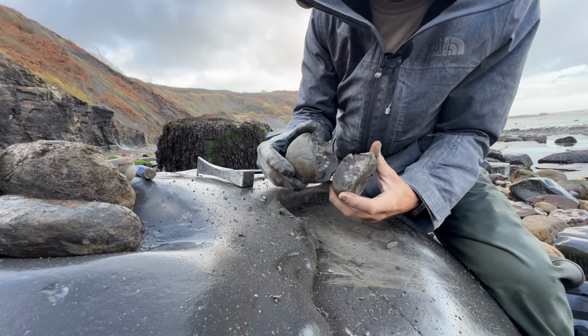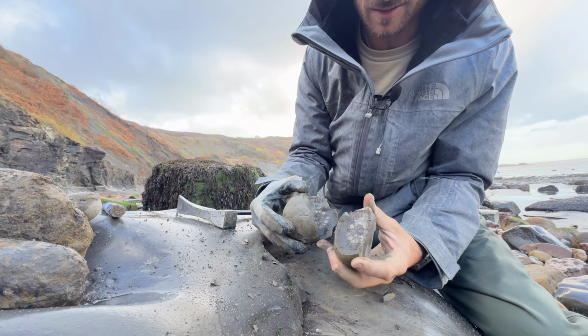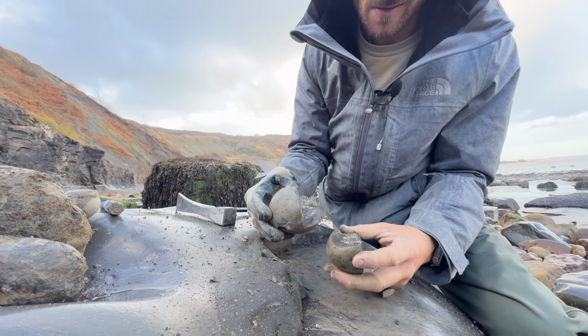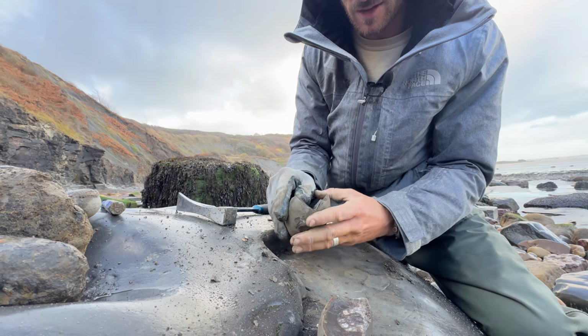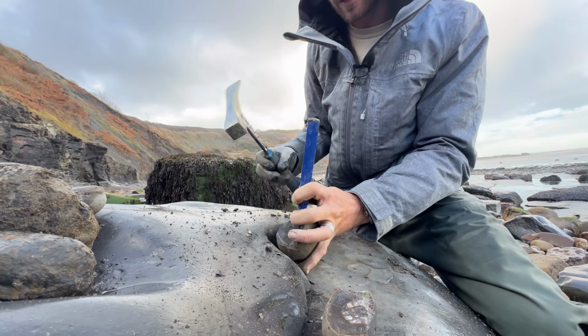Something we've noticed today with a lot of these is they have these big calcite pockets on the inside. So a lot of these kind of tumble around and are half exposed in all of the shingle on the beach. So this one might be destined for that as well. But let's see if we can't get this other half off of there.